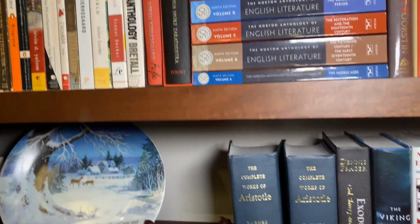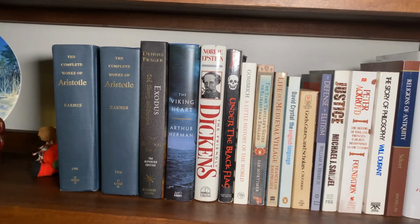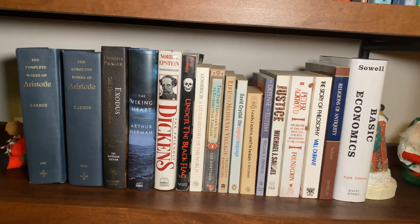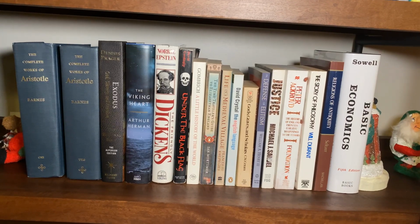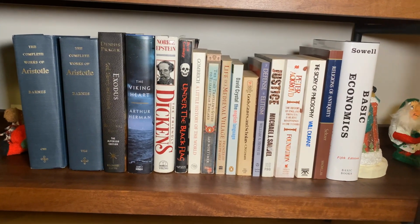A little more philosophy here, kind of miscellaneous section, the complete works of Aristotle. The Viking Heart by Arthur Herman, interviewed him about that book on this channel. Life in a Medieval Village, History of the English Language by David Crystal. Justice, a book by Michael Sandel. That book's kind of a summation of utilitarianism, deontology, libertarianism, virtue ethics, kind of a philosophy book there.